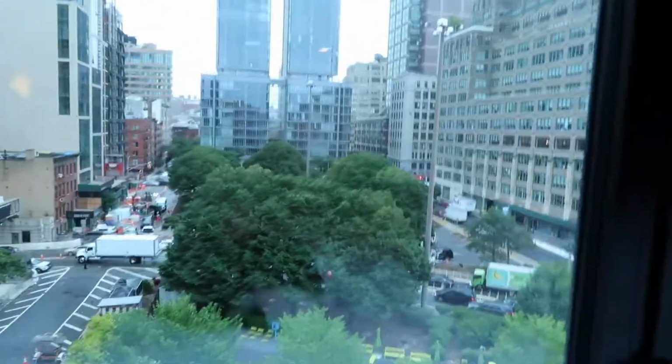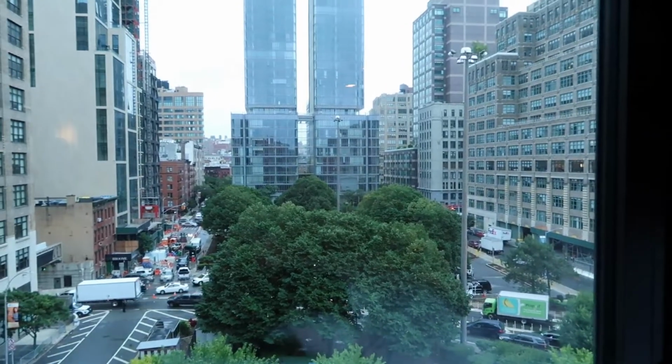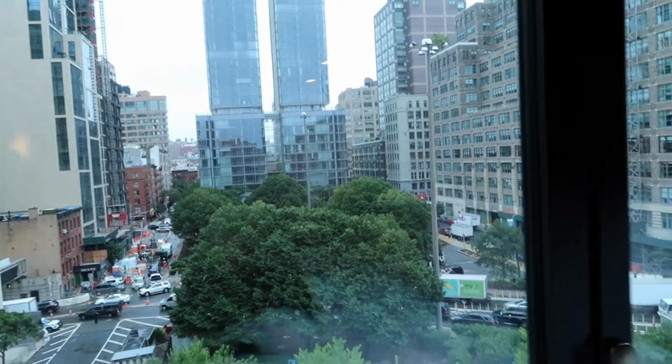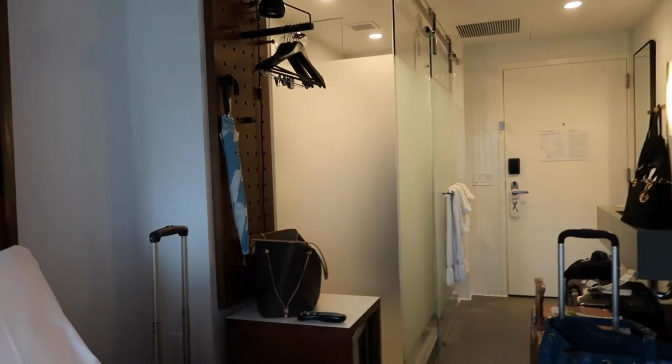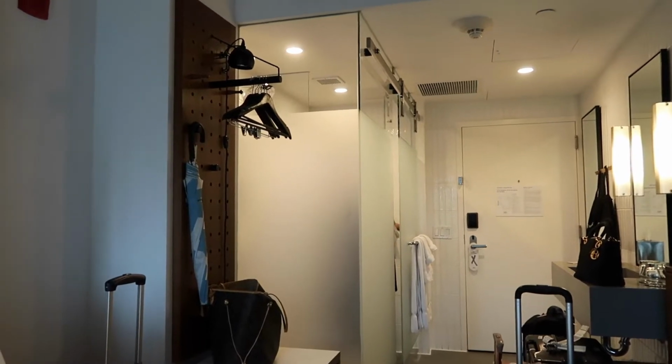Hello, New York. The view. It's so cool. But look at the barn door on this. Look at me. Look at the barn doors. I love that. Where'd you go? In the other room. You disappeared.